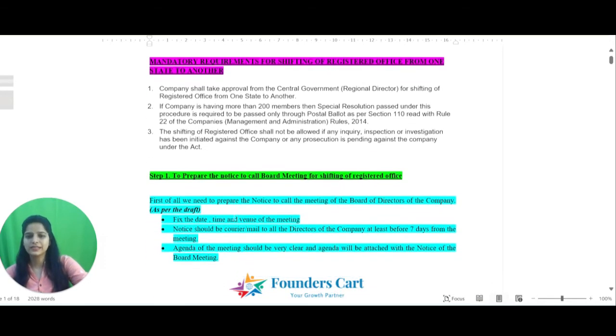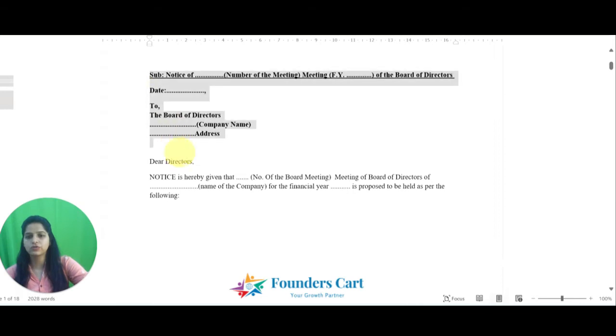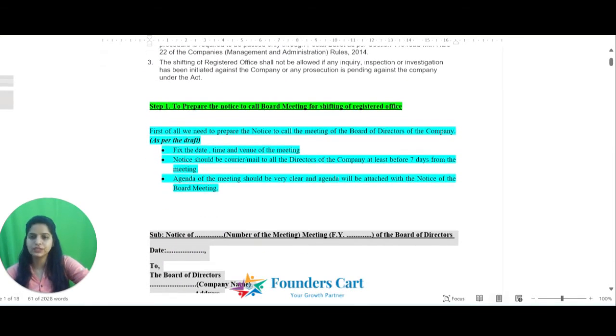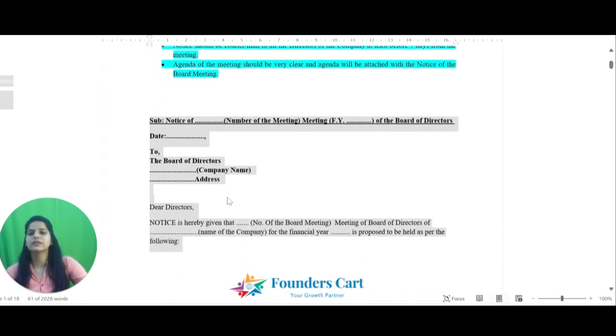So, now let's start the process. First of all, you have to call a board meeting, and for calling the board meeting, you have to prepare the board's notice. So, for preparing the notice of calling of the board of directors meeting, you have to prepare according to this draft. When you prepare the draft, you have to mention the time, date, venue of the meeting of the board of directors, and after that, you have to prepare the notice and agenda very clearly.